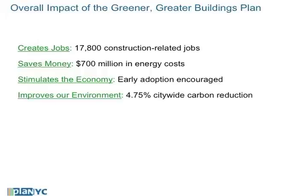So just to give you an idea of what we think this package will do, it was originally estimated at about a 4.75 percent reduction in carbon emissions in the city. We think that's a really conservative estimate, and this is the single largest piece of plaNYC that's going to get us to our 30% reduction. So it's really tackling our emissions, and we've already seen improvements in the past year. The other thing it's going to do, of course, is save New Yorkers money on their energy bills and create jobs, like we said, about 17,000 construction-related jobs through the lighting upgrades, the installation of sub-meters, the auditors, retro-commissioners, et cetera.